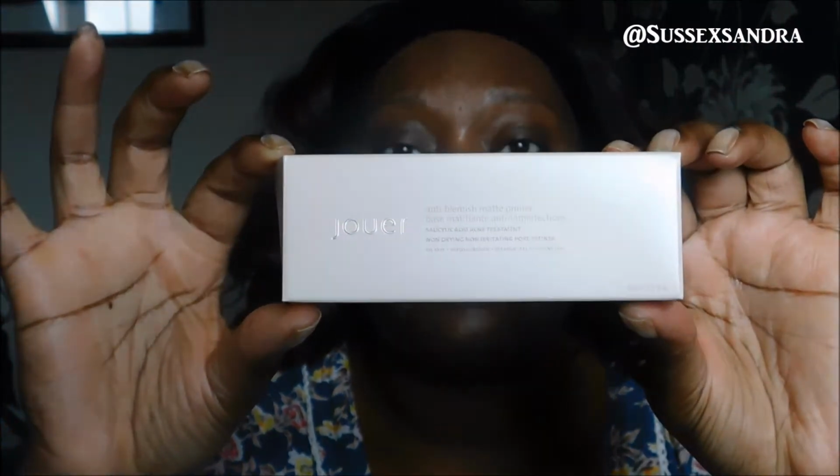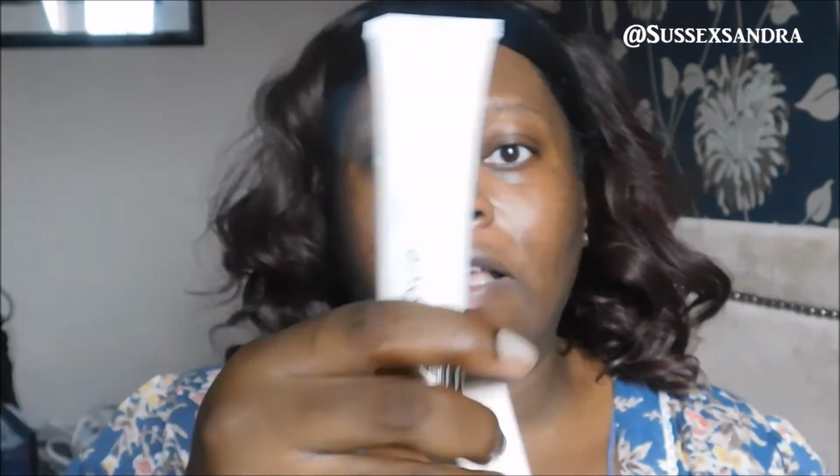So the primers I am testing out today are two. I'm going to do one on one side of my face and one on the other side of my face. The two primers were featured in my recent summer shopping haul. The first one is by Jouer and it's the anti-blemish matte primer, which looks like this. That's this product here.